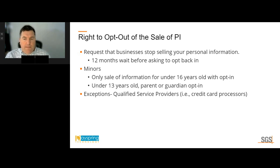So that's more about the rights and requirements under CCPA. There are more things about CCPA that we talk about, but this is a high-level piece of the law that was put in effect in 2018.